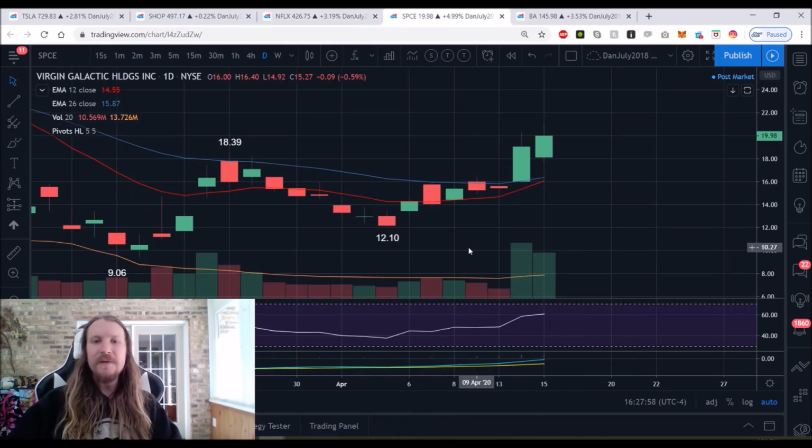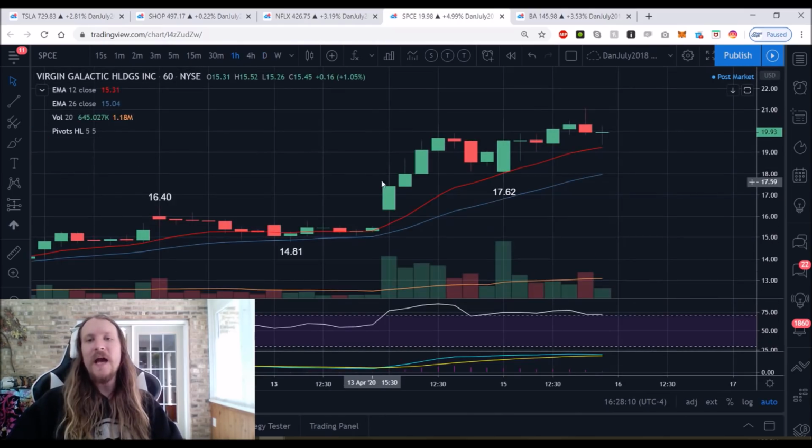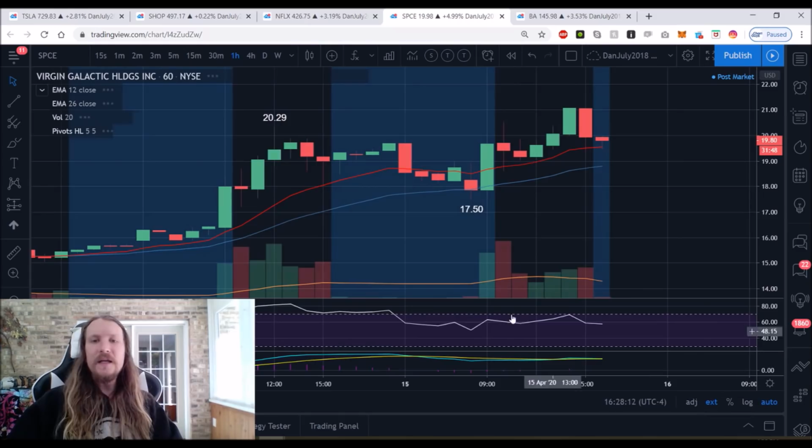SPCE, bulls keeping complete control, high or low every day the last 7 days. 2107 resistance, followed by 2112 from March 10th, and then 2328 after that. Hourly uptrend is our short-term guide, which is staying in control.